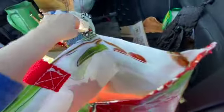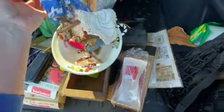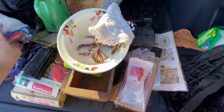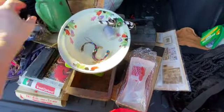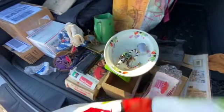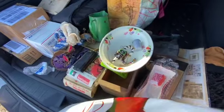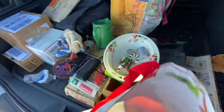Let's see. Oh. What's that? Breakable stuff. This is a beautiful serving dish. A roll of film. I thought that was really pretty. Let's see, what else is in here? Just found that, so I'm just gonna put it with all my little junky jewelry.